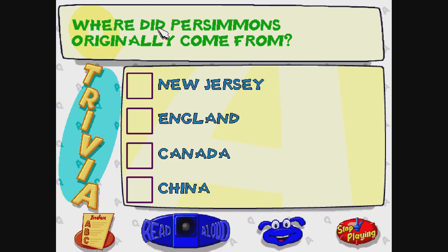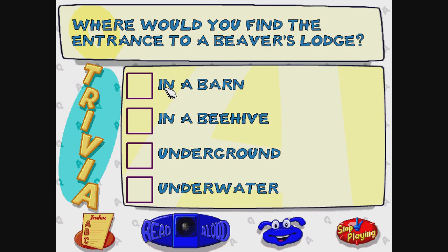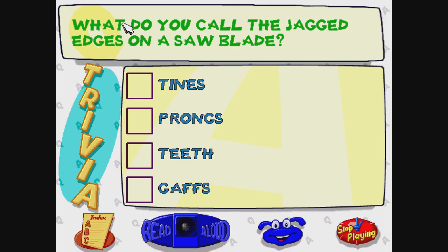Where did persimmons originally come from? The answer is China. Here's another one. Where would you find the entrance to a beaver's lodge? Super! Which birds can fly upside down and backwards? Excellent! What do you call the jagged edges on a saw blade?